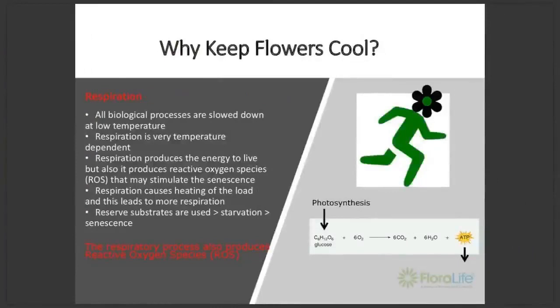So why exactly should flowers be kept cool? Well, although there are many benefits to keeping flowers cool, by far the biggest benefit is to reduce respiration and metabolism. Now, respiration in plants means a different thing to respiration in animals. It doesn't mean that the plant is taking in air. It means that the plant is converting sugar to energy. So you can loosely think of a plant's rate of respiration as its metabolism. So when we say that a plant's rate of respiration is high, we mean that its metabolism is high and it's burning sugar. A bit like us during a run.